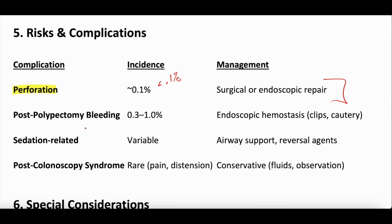If they do have to do a polypectomy, they see a polyp in the colon, they have to resect it. You can have post-polypectomy bleeding. They do a really good job of decreasing the risk of this, but it is possible. If that were the case, you probably need another colonoscopy to help staunch that bleeding. There's sedation-related complications from the moderate sedation. This is a separate thing from the colonoscopy itself.